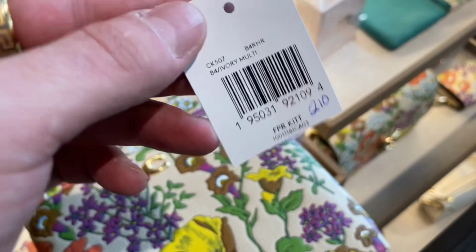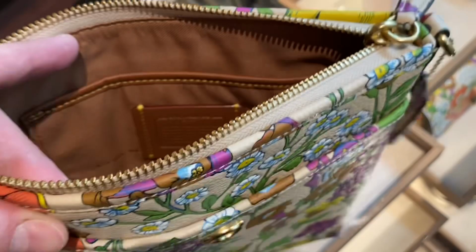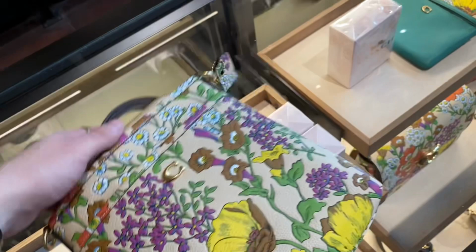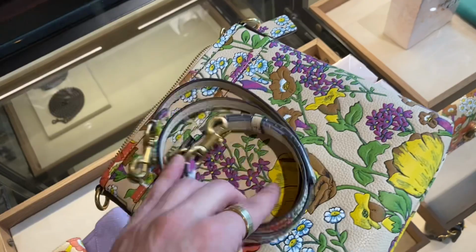$210. So it's really not that expensive, and I'm glad the kit has not seen a huge price increase or anything like that throughout the years. It continues to be a natural starter staple for Coach, and I like that. Also comes with a really pretty strap. Doesn't come with a basic strap or anything like that, so gotta love that for the kit. And even the strap has the little sparkly bits in the petals and stuff, so I like that. Very cute.